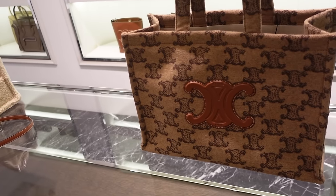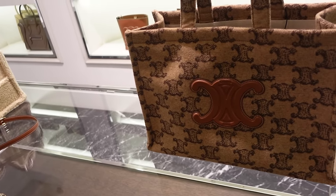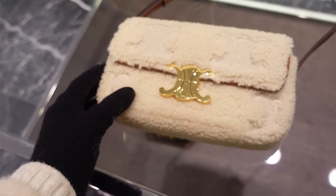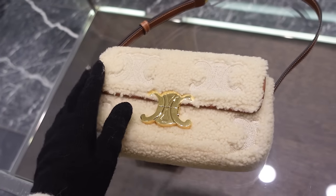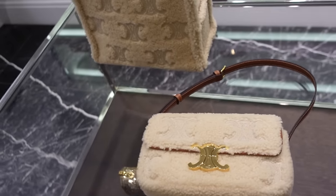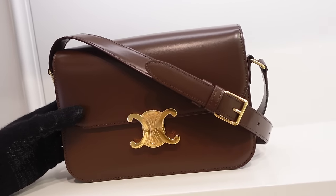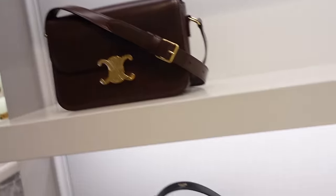Remember I was saying I wanted a travel tote? That's nice, isn't it? That's so cute for the winter. I really do want a nice winter bag, like a shearling style one like that. That's nice. Love this dark chocolate Celine bag. Absolutely gorgeous.